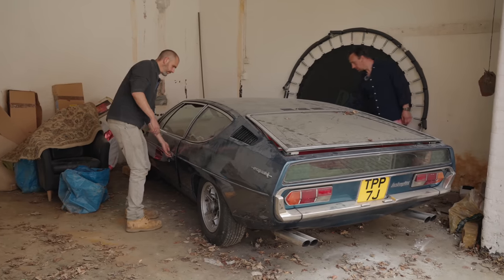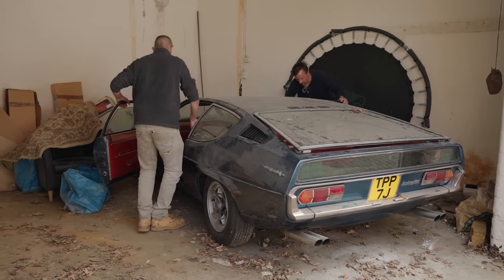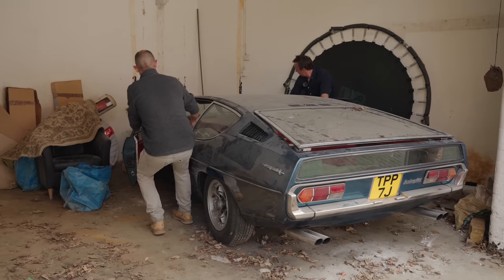Right, tyres up. Handbrake was left off, thankfully. And it's free.